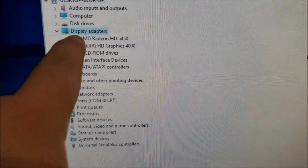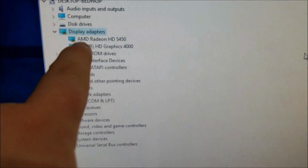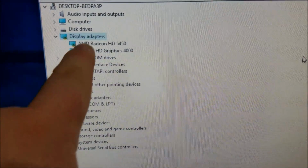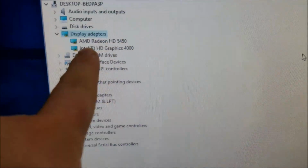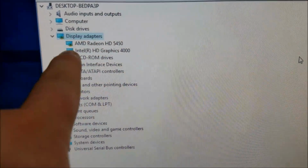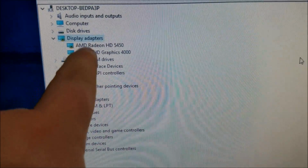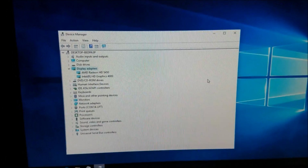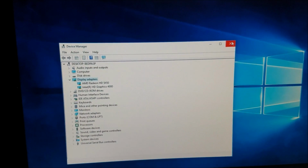On many computers, you'd have to use one or the other, and usually what would happen is if you had the dedicated graphics card enabled, you would either not see the Intel graphics or the onboard graphics, or you would have a red X indicating that the graphics card is not usable. But like I said, with this particular setup, this motherboard allows you to use both.